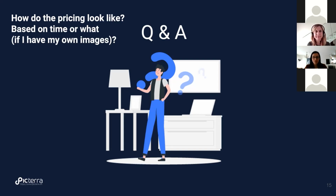We have another question. How does the pricing look like? Based on time or what image, if I have my own images? Thank you for the question. Great, good question. It's based on megapixels processed. That means if you consider an area, you're looking at the area and the resolution of the data used for that area. That creates a situation, as I like to call it. So area and the resolution. You're running a detector across that situation a number of times, so either different detectors or the same detector multiple times.